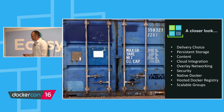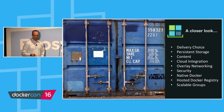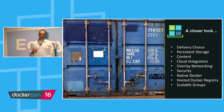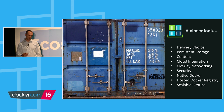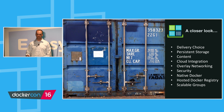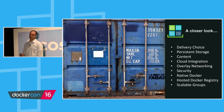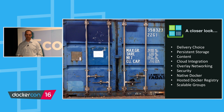So let's dig a little deeper. First thing is delivery choice. So this is very important from an IBM perspective. We have three delivery models. Typically, when you think of cloud, you think multi-tenant, shared, public cloud resources. And of course, we have that as part of the offering today, where you can go out, build, run, manage your containers. There's a second delivery model called dedicated, which is essentially a single tenant cloud offering, still running in an IBM data center, but it's single per your organization.